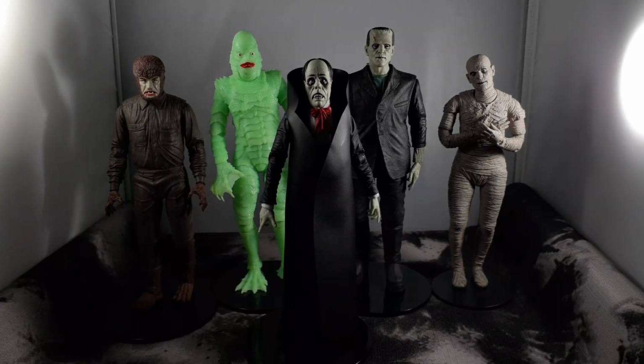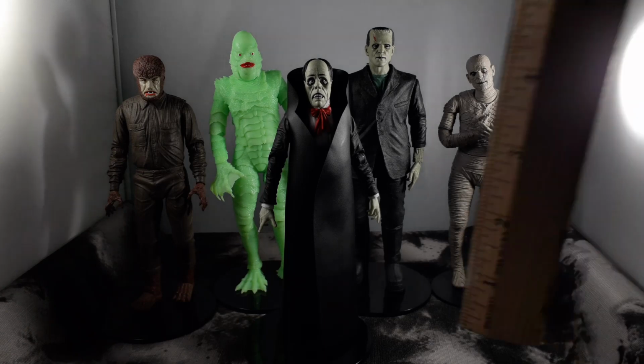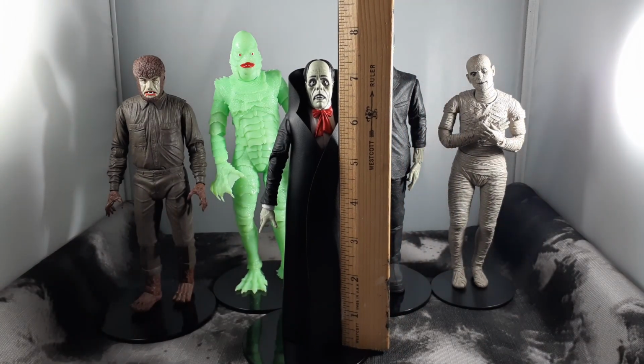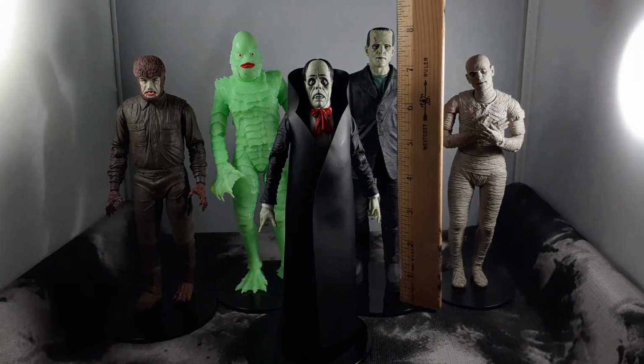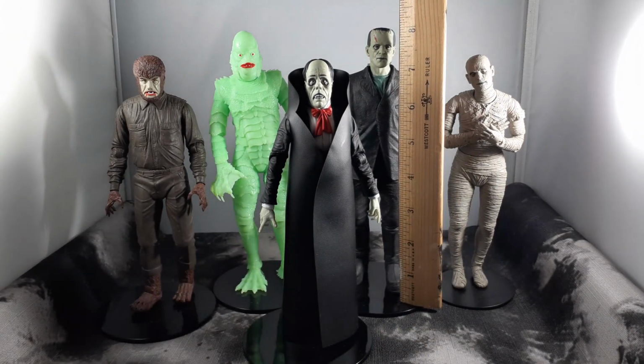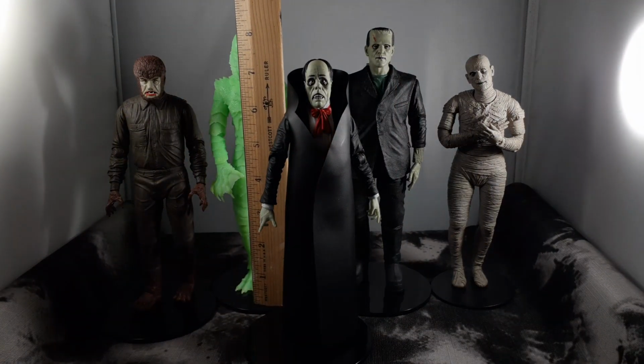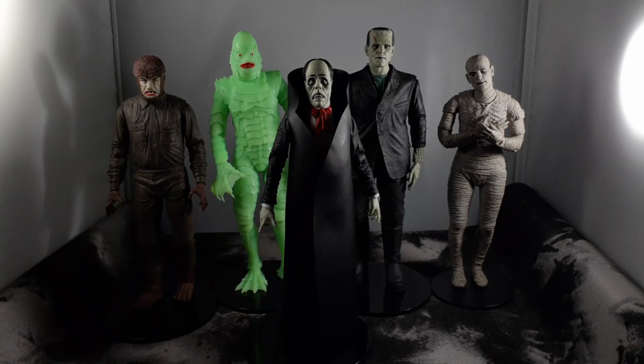Okay, I'm back with the new NECA glow-in-the-dark Phantom of the Opera figure. Of course, this is an homage, a tribute, a salute to the Remco mini monsters of the 1980s, the glow versions of the mini monsters. And of course, these are all 7-inch scale. As you can see, he comes in at about 7.5 inches, whereas you have the Frankenstein's monster at over 8 inches, as well as the creature from the Black Lagoon. Creature, I think, is a little bit taller than the other ones.